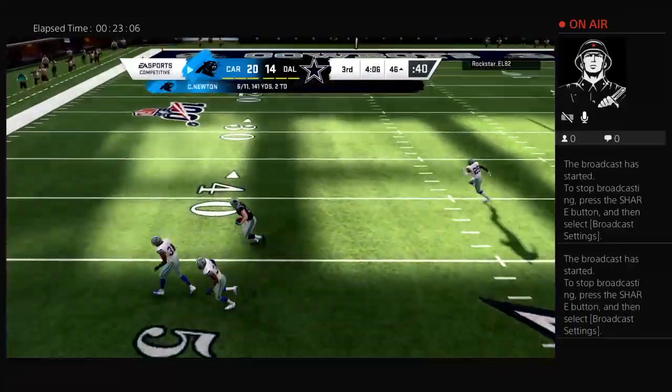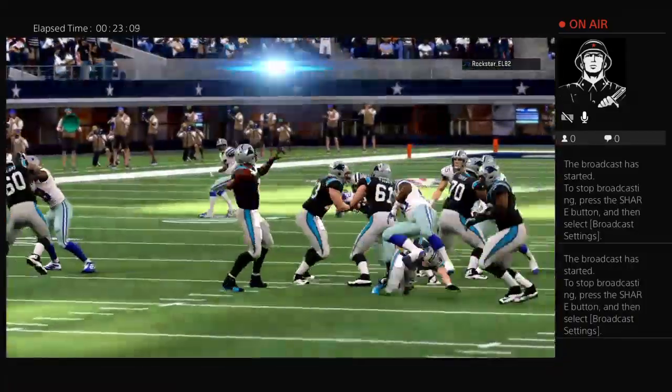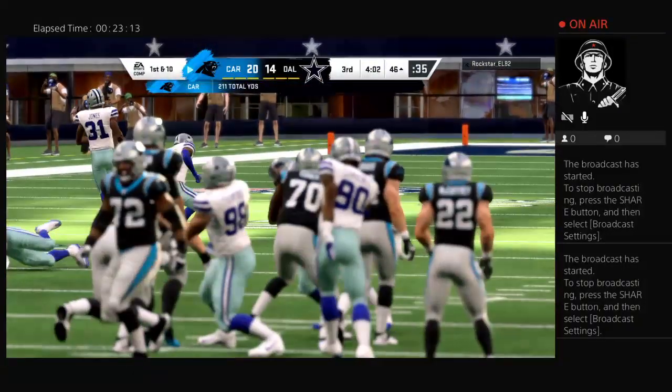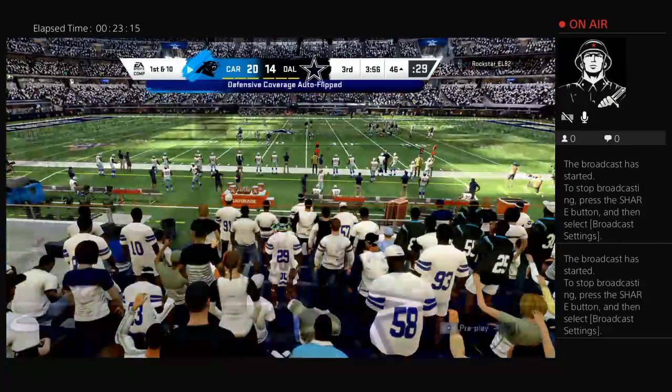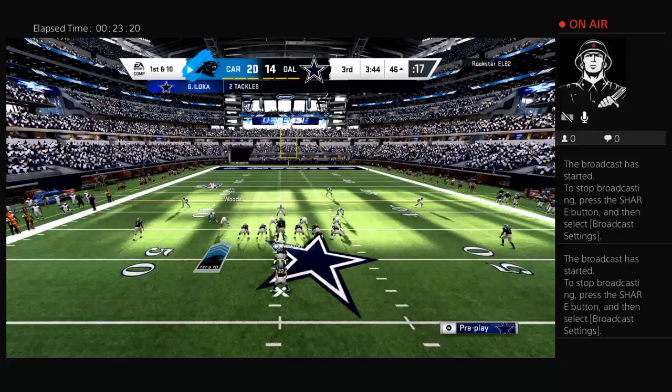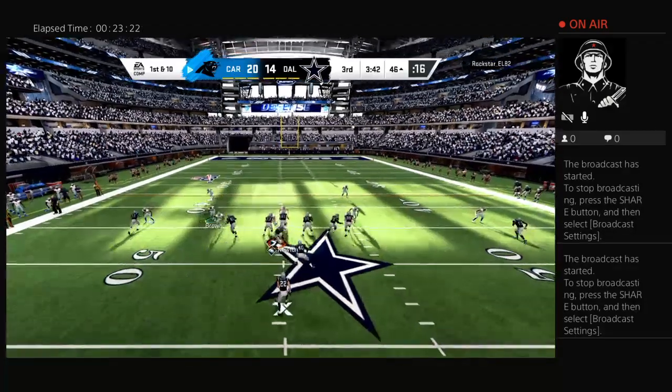But they love the big arm of this guy, and he's back at home. Remember, he grew up in Potomac, Maryland. A big pickup there, 20 yards as they convert on 4th. So from Cowboy territory now, here's 1st and 10 at the 46.